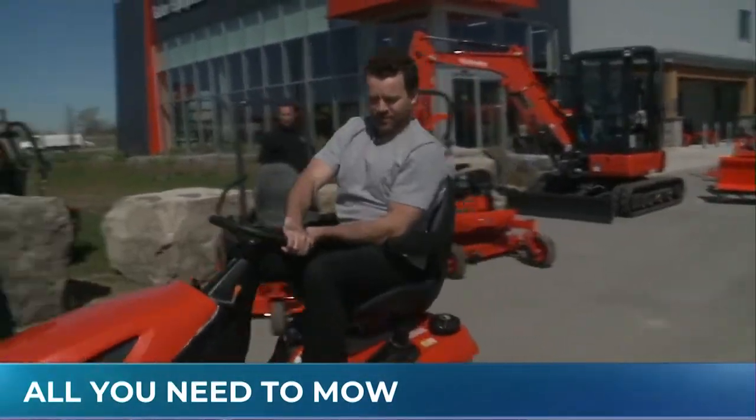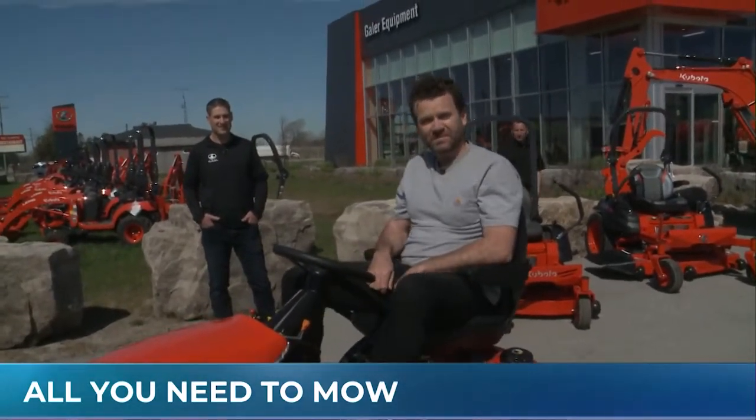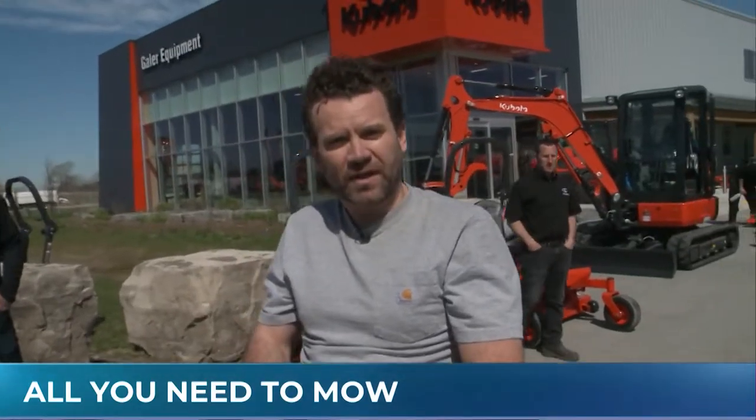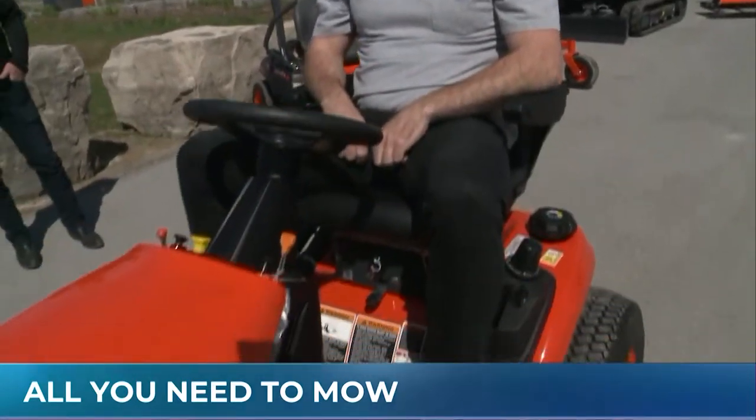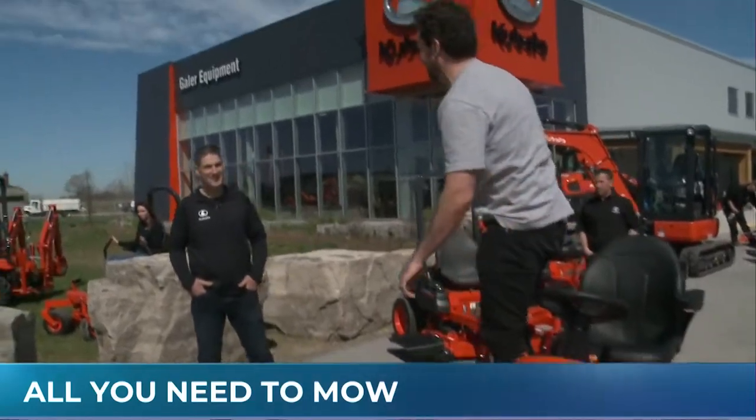Well, we finally got our first good weather week of the year. So that means you want to be having your property looking mighty fine, and it would be looking that much finer if you have this piece of equipment like this Kubota mower. Great to be at Gaylor Equipment in Dundas right here on Highway 5.